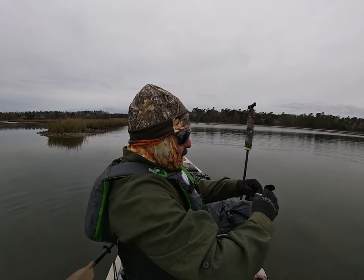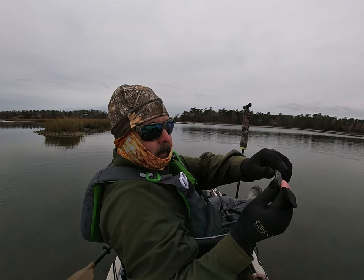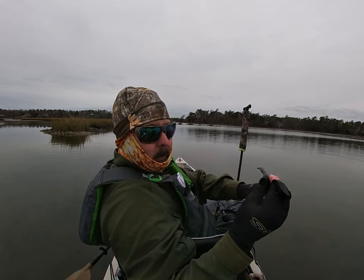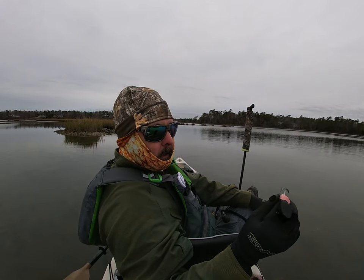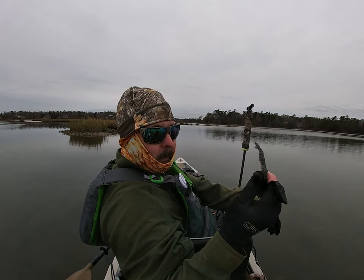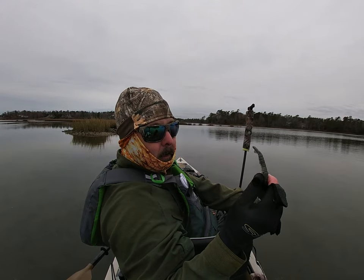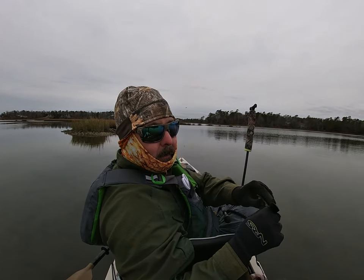Well, as you can see, they've finally destroyed that Gulp shrimp. Apparently they want something with some scent to it today. I did catch a couple on some curly tails, but boy, they're just tearing that up. Unfortunately, that's the only one I believe I have left. So I'm gonna check, see if I can find something else they like.